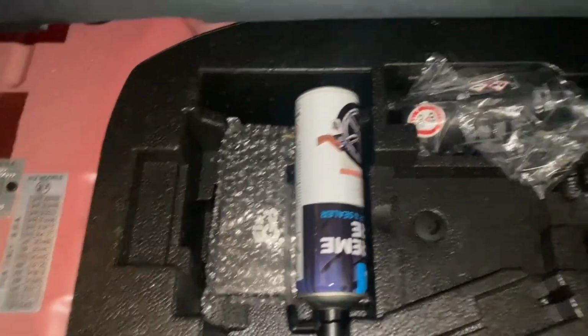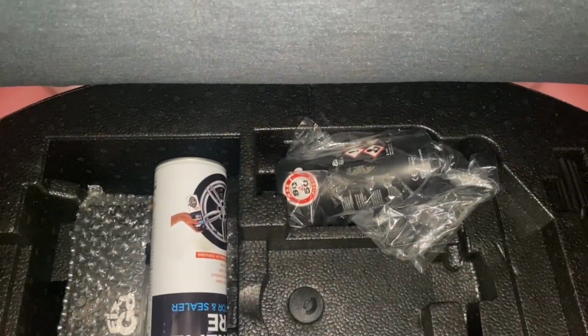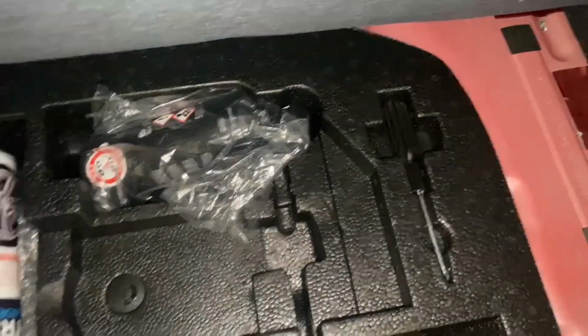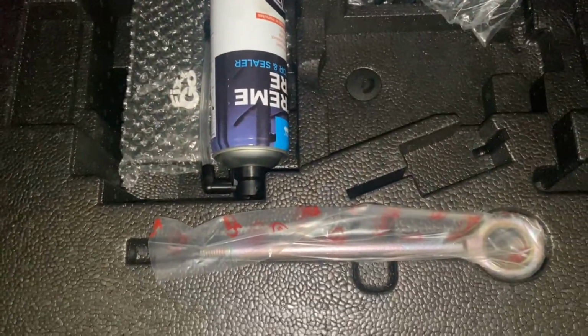Everything's in there. You've got the sludge pump, you've got the goo that pumps into your tyre, little screwdriver that's usually missing, and you've got the towing eye as well, and a boot full of glass as well. So that's that.